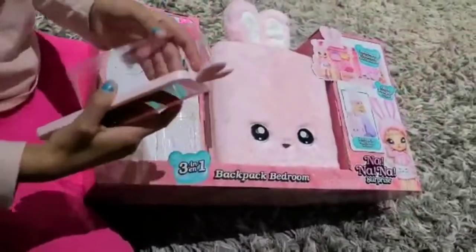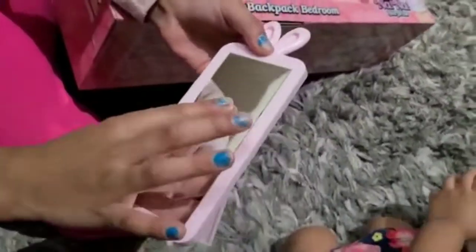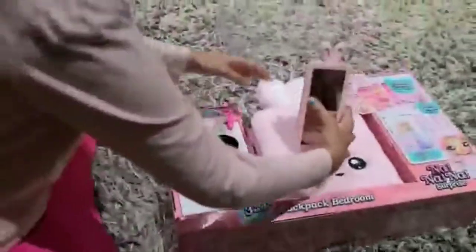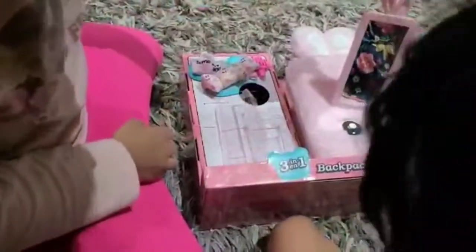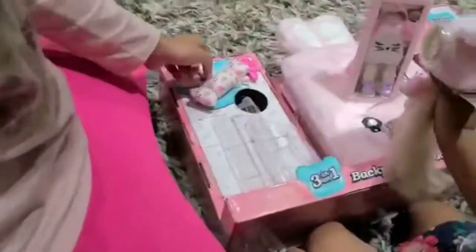Opening that one. So you see here, this is a mirror. Is the mirror all right? The mirror has a stand so she can look like this. I look beautiful. Yeah, it's quite cute. It's like a cute mirror with really cute ears. There's a lot of bunnies there.